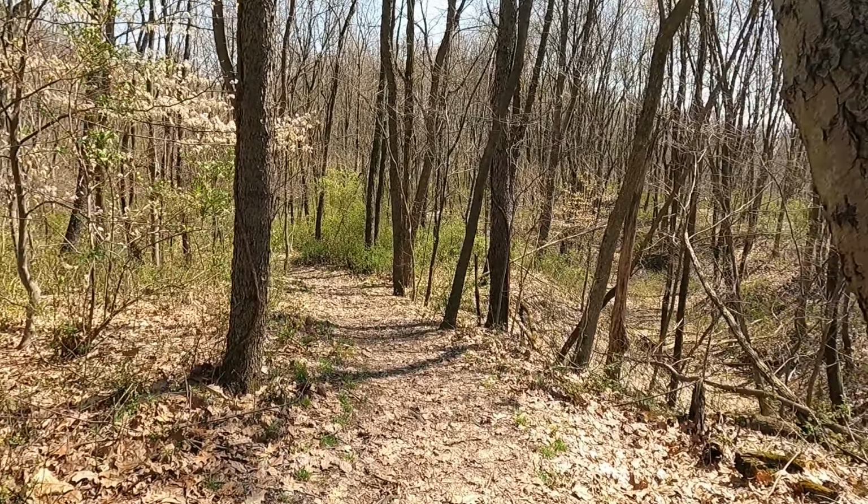So where we're at today, this was an old strip mine area. Now it's all regrown and they've got trails throughout.